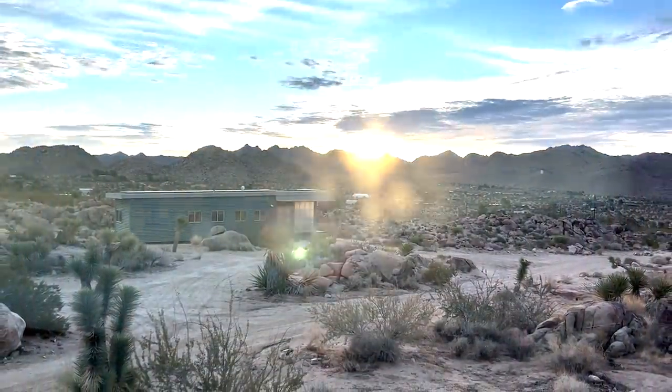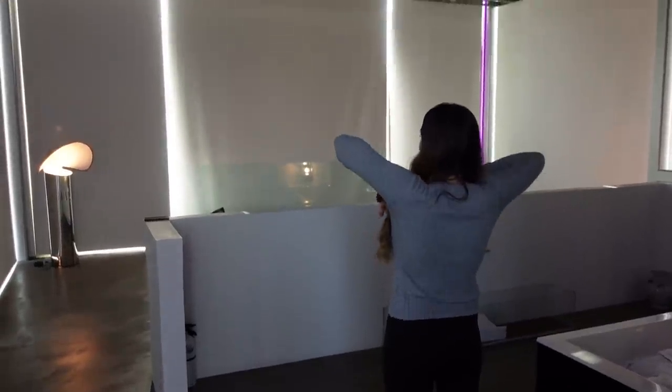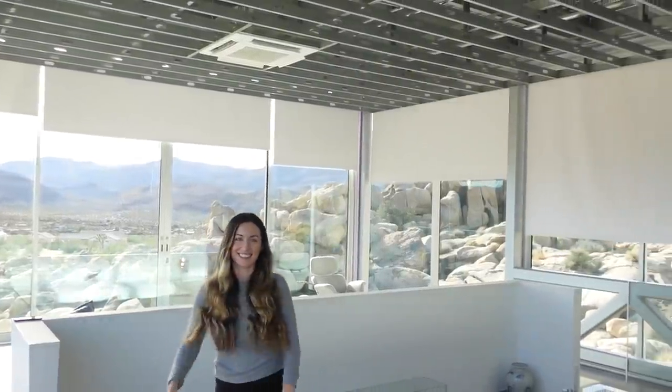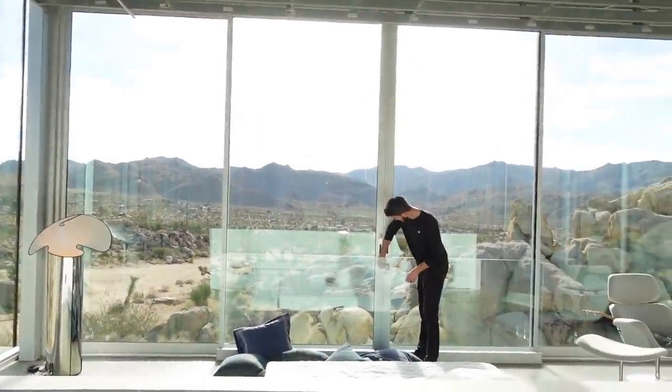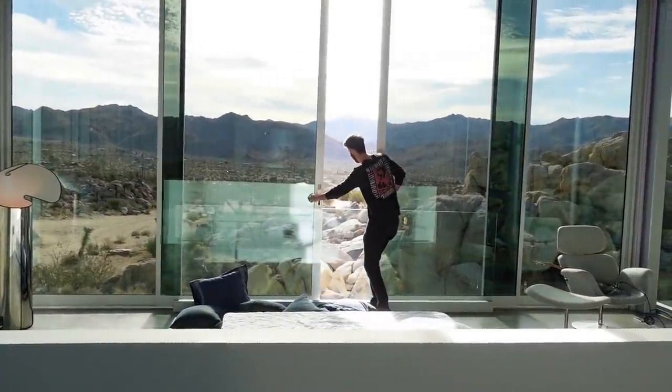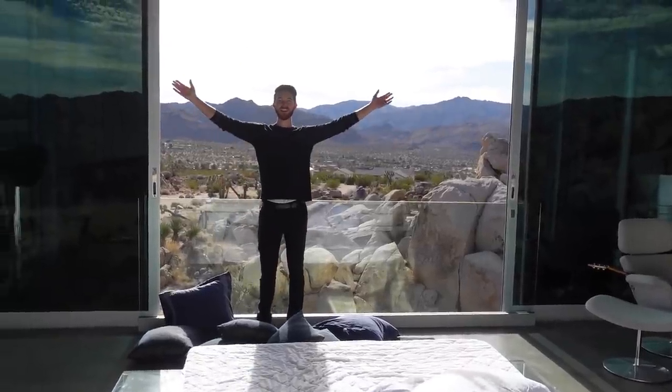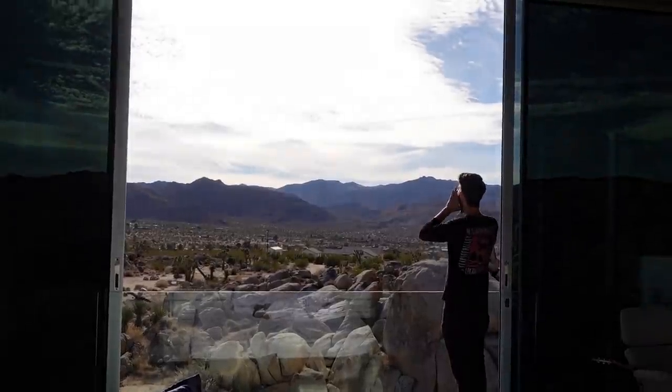The next day. Open Sesame! Stop it. What the hell? My eyes are so bright. Good morning, Joshua Tree. So we have to go outside and see what this place looks like during the day and see just how invisible it is. Overall, I'd say my favorite part about this place is definitely the pool area.